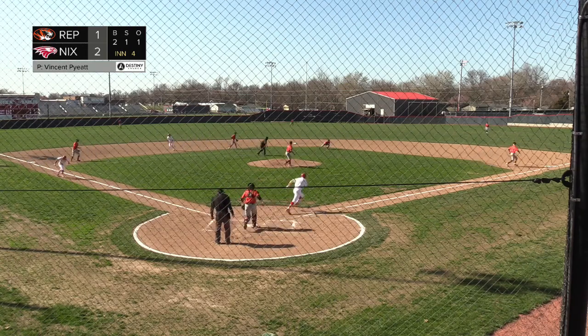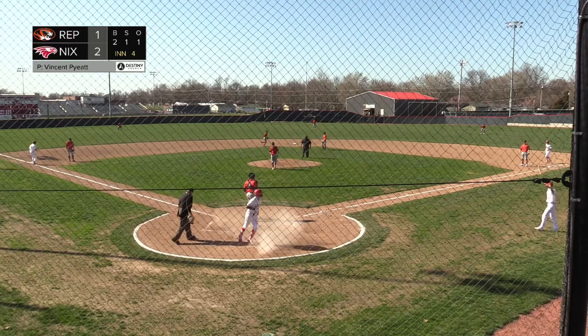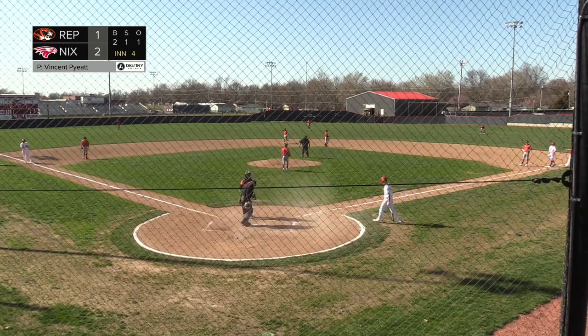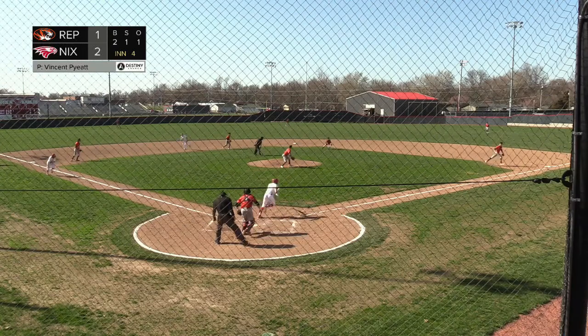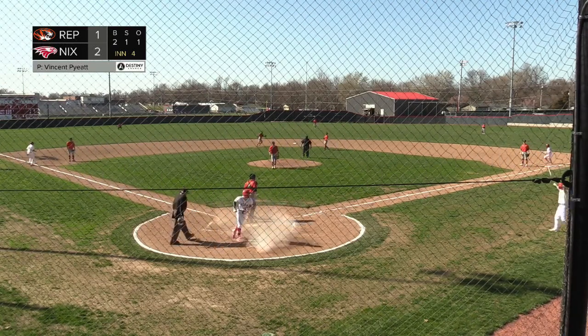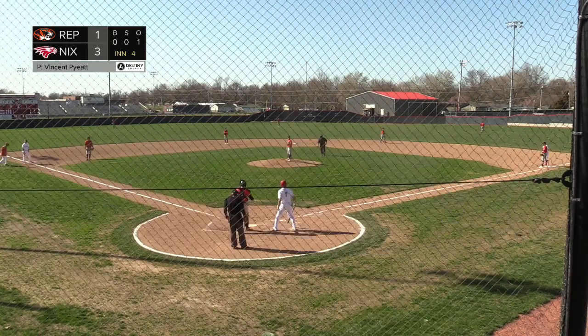And a swing and a ground ball to the second baseman. He's going to throw home. It is not in time. The runner scores as Usgaard's throw was late. And we'll look at it again. Usgaard kind of had to throw off his back foot, didn't get much on it to the plate. And now the runner came in to score. Number 7, left fielder, Alec Johnson.